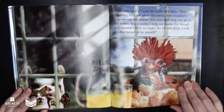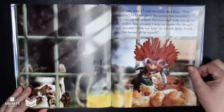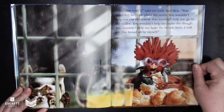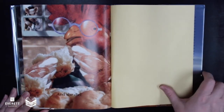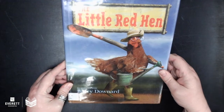"No, you won't," said the little red hen. "You wouldn't help me plant the seeds. You wouldn't help me cut the wheat. You wouldn't help me go to the miller. You wouldn't help me make the dough, and you wouldn't help me bake the bread. Now I will eat this bread all by myself." And she did. The Little Red Hen, illustrated by Barry Downard.